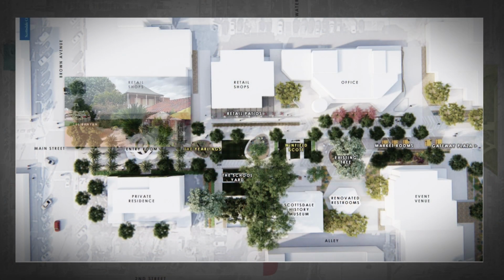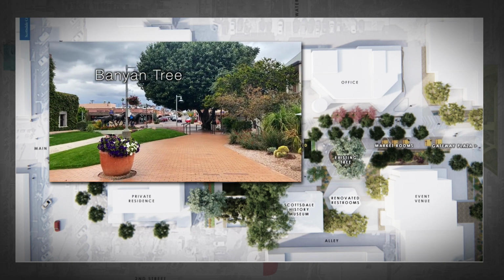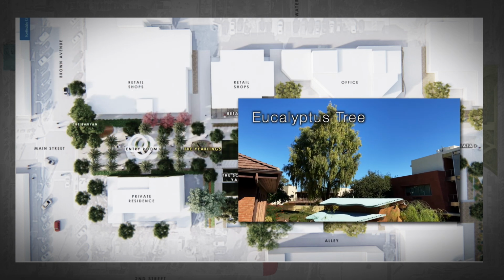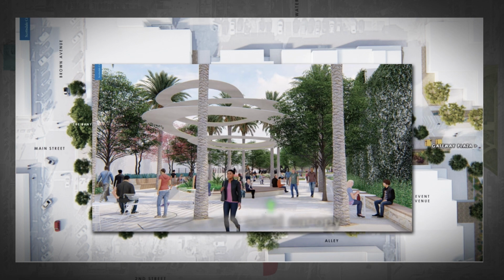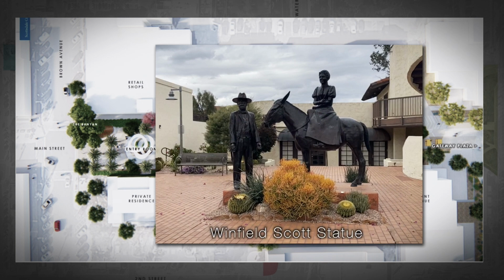The large banyan tree that sits at the entrance to the West Paseo area will be preserved and remain as we see it today. The large eucalyptus tree near the restroom will also be preserved. The renovated area will include a small informal stage near the entrance set in a grove of date palm trees. Once the renovation is completed, the Winfield Scott statue will return to the area and be placed just across from the History Museum close to its previous location.